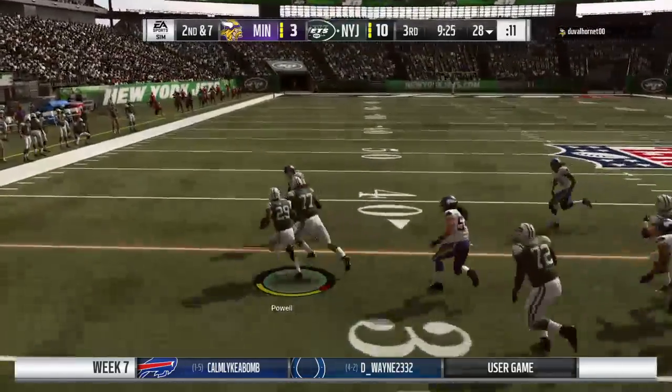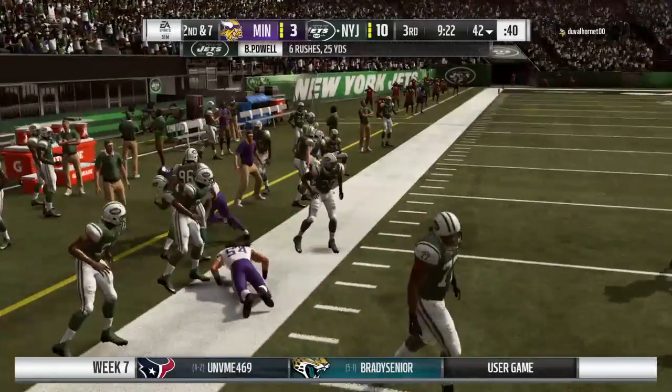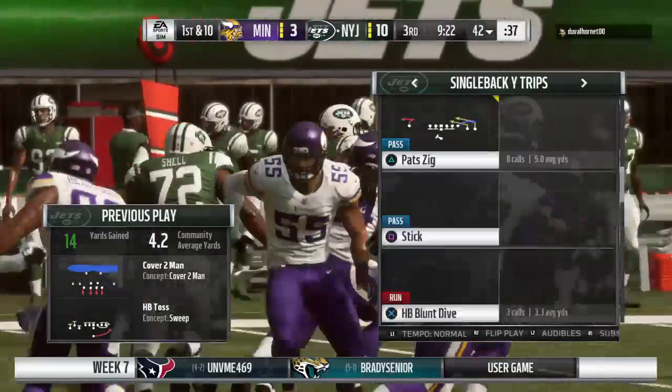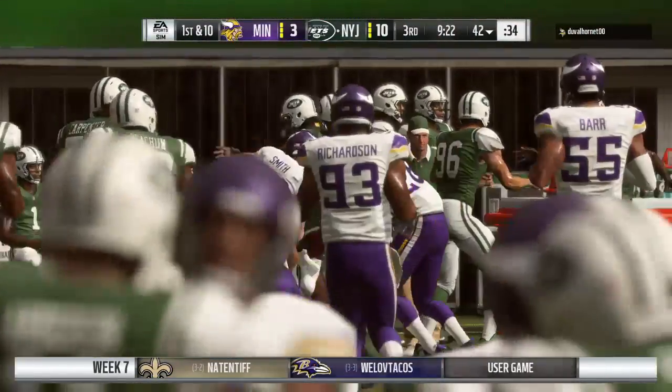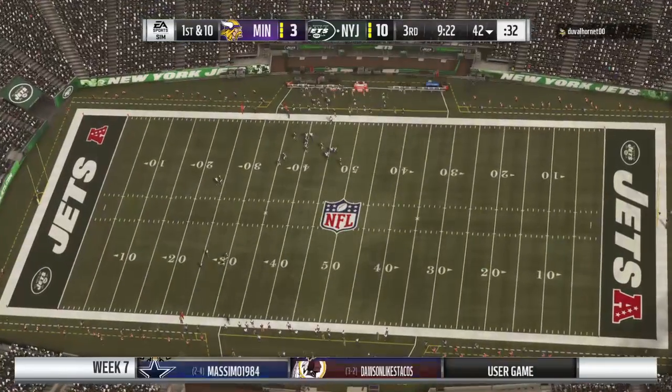Toss play, Powell. 14 yards is the pickup there at a Jet first down. Sometimes it's hard to believe, but there are times this game is about patience, isn't it? Has had the game he expected, but that run there, that may get him going.